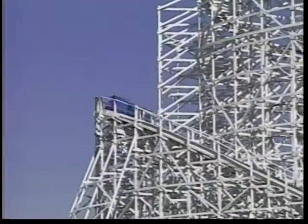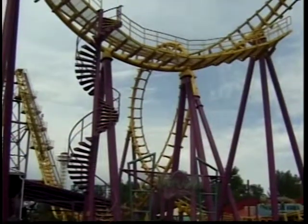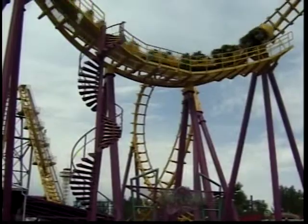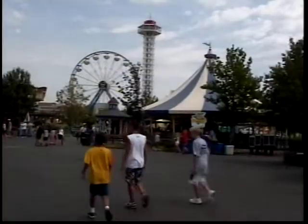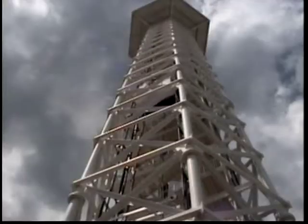No roller coaster at Six Flags Elitch Gardens goes faster than 70 miles per hour, and no ride goes higher than a few hundred feet. In fact, the highest ride is the Observation Tower, which gives a great view, but not much of a thrill, as the boys will certainly report.